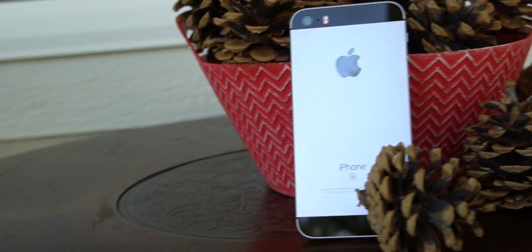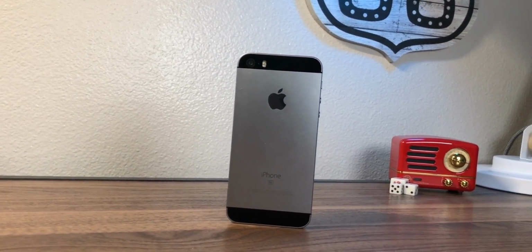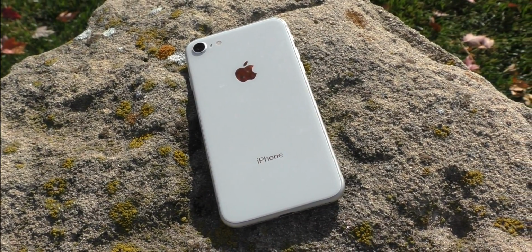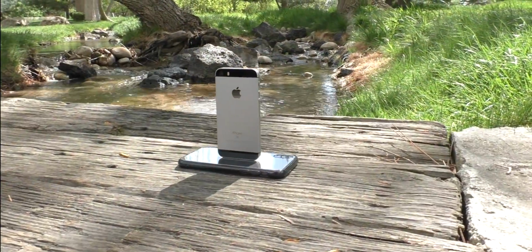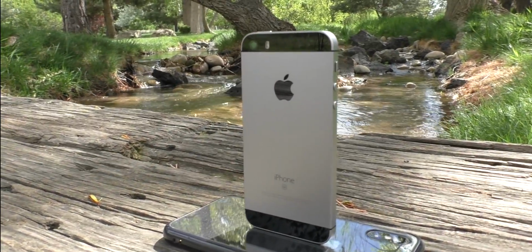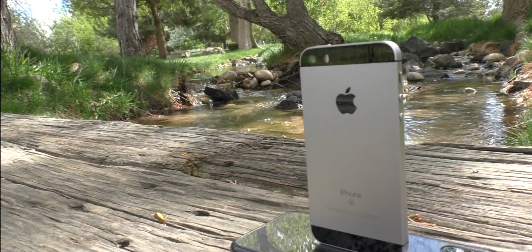If you're looking for a phone that looks and feels new, but isn't a dramatic change like the iPhone 10, I would definitely recommend something like the iPhone 8, or if price is a big deal, the iPhone 7 and 6S will still do just fine. But if you really don't care about having new features or having the fastest phone, you just want something that works and you don't want a huge phone, the iPhone SE is still going to work well for you.